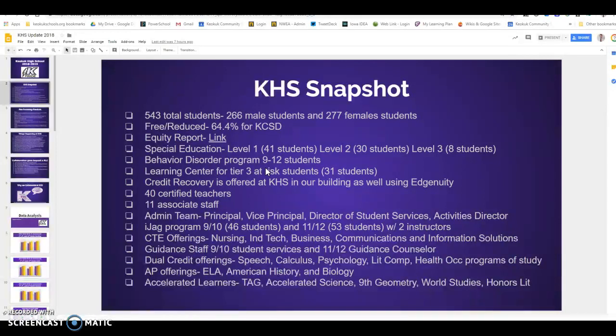graduate school. Our CTE offerings, right now we have nursing, industrial tech, business, communications, and information solutions. Those are our 4 strands. We did lose culinary arts about a year ago, but we're looking at bringing it back. We'll just have to wait and see if budgets allow it and if we can gain some traction with that.